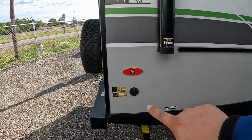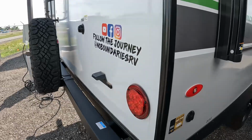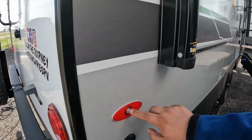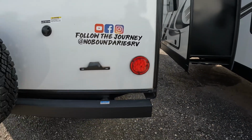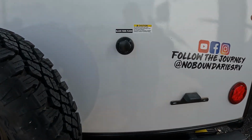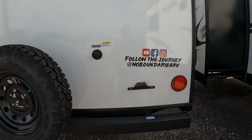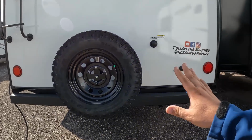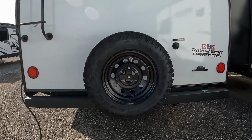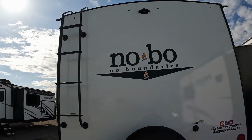You have a way to plug in extra solar, and then of course all the LEDs are right here, or not right there, but they're all LED lights, of course. LED in the back as well. You have your black tank flush right here in the smack dab in the middle of the back, and all the stickers are designed to be like that, so don't worry. You have a full-size spare. And of course it's pre-wired for your backup camera, and you do have a ladder.